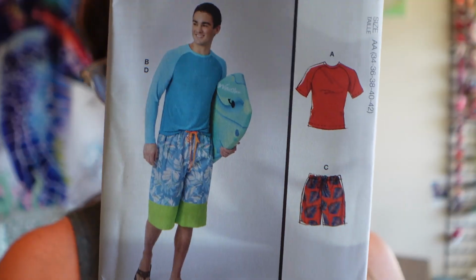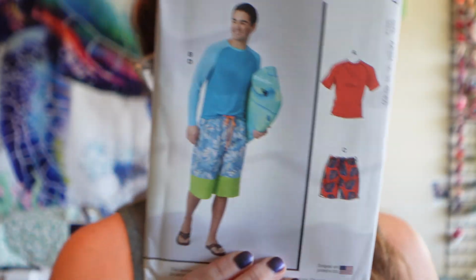And then I also got a couple of other patterns. So I've got some wish lists that are broken down into different categories. So I just picked one McCall's pattern from each category. I know Nomi was on sale too, but none of the Nomi that was in my wish list was available for purchase anymore. So for my husband, I picked up this swim set with a rash guard top and some shorts. I think that is basically what he wears to swim in, so that will be really versatile.